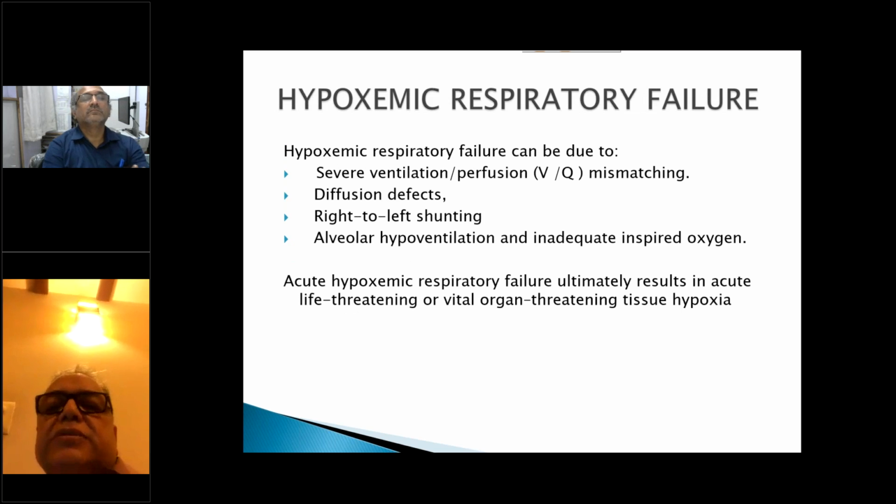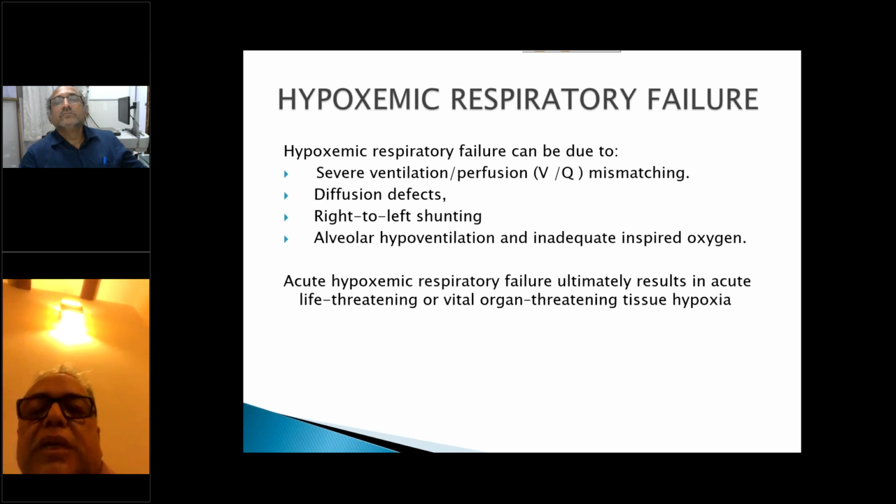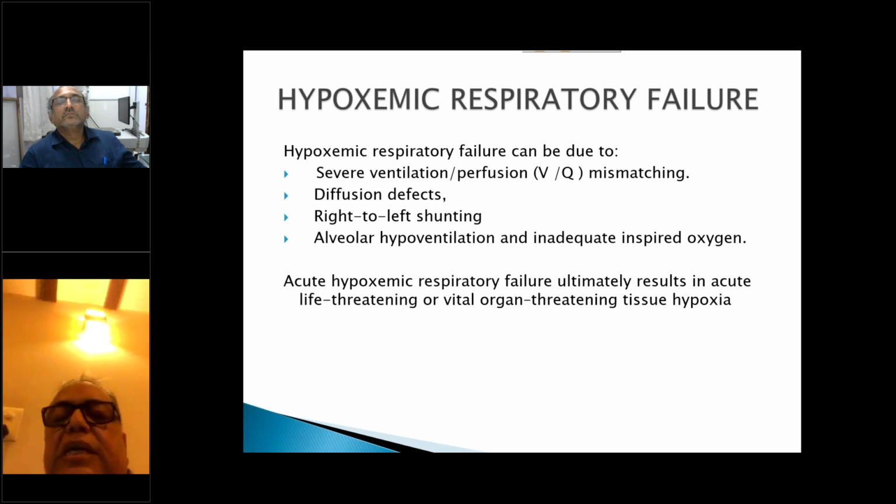So in hypoxemic respiratory failure, physiologically there is a severe ventilation perfusion mismatch, a diffusion defect may occur, and right to left shunting is occurring. So acute hypoxemic failure is ultimately life threatening and can lead to multi-organ hypoxemia, dysoxia, and can lead to multi-organ failure. Next.